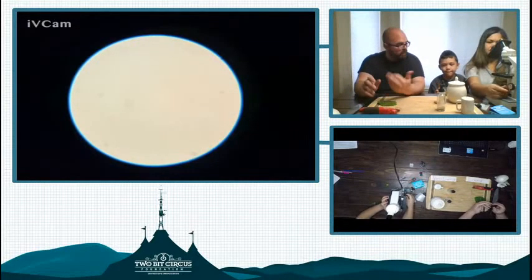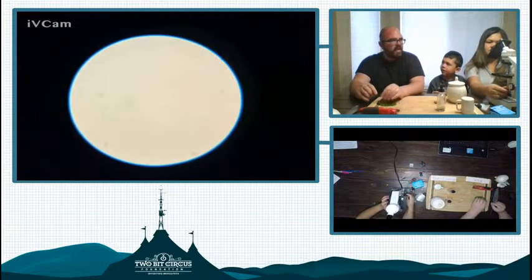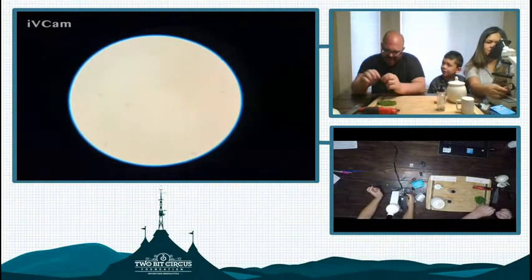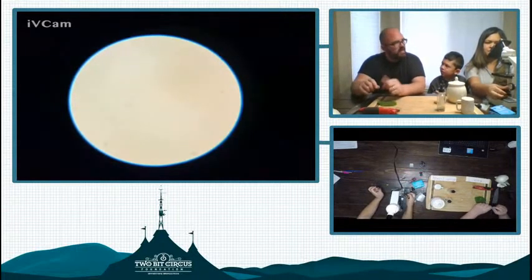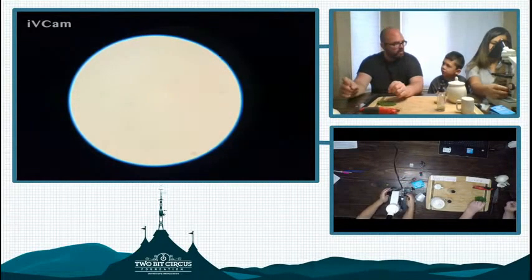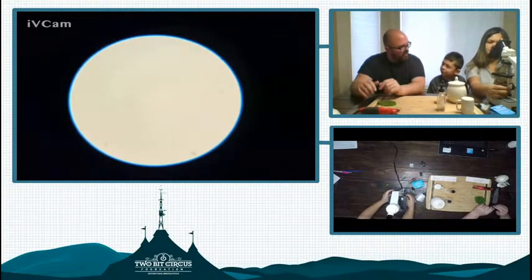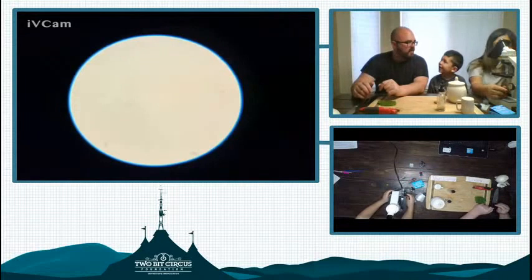Like if you find a bug, Robert was whispering in my ear earlier, he wanted to look at an ant under there. And without dissecting the ant and taking apart the layers of the ant, it would be really hard to use on this microscope. So you would need a different type of microscope to see the structures of it. Why don't we take it apart?